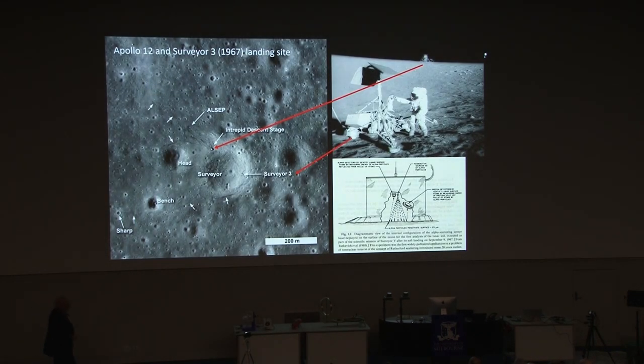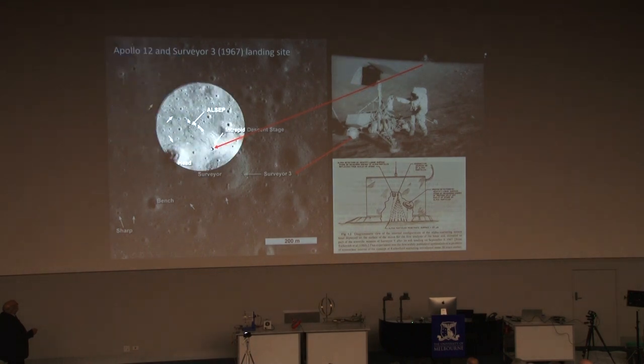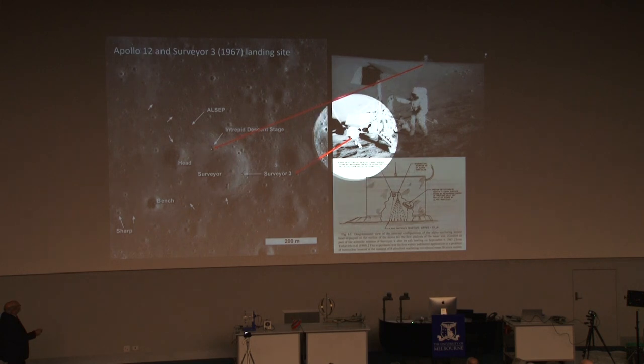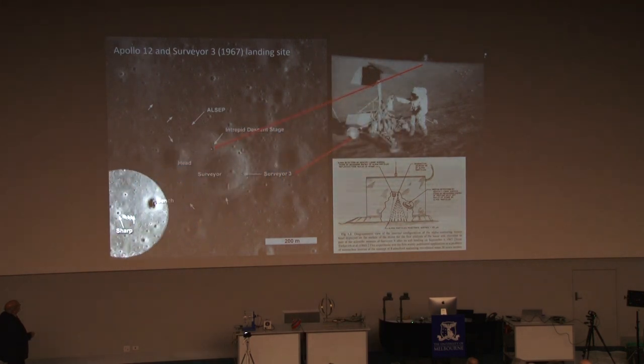Apollo 12 and the Surveyor lander are also visible from lunar orbit. The Surveyor, and you can see the astronauts' footprints going very far from the landing vehicle down into the crater to recover some of the parts off the robotic lander that preceded it by a couple of years. You can see the footprints heading out here.